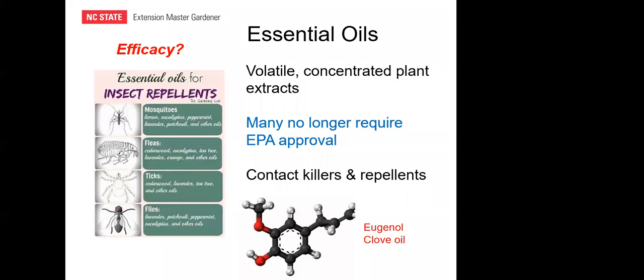The final oil we'll talk about are essential oils, and essential oils are just volatile concentrated extracts from plants, and these are widely available in the marketplace. But there are a couple of things to remember about essential oils. One is that in 1996, the EPA established that there were certain ingredients that pose very minimum risk to users and the environment, and that they no longer required EPA approval to be marketed as either insecticides or as animal repellents. And many of those products are essential oils.